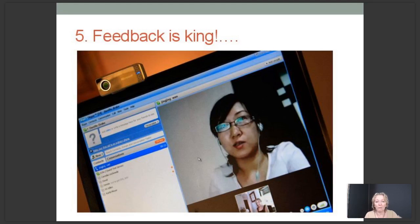So if they're not in the office every day and you can't see them face to face, maybe they're in a different state, maybe they're in a different country, maybe they just can't make it in, then try and do some sort of face to face as best as you can. So whether that's a Skype call or a Zoom call or a Google Hangout call or whatever that may be, making sure you can see each other face to face is really, really important.